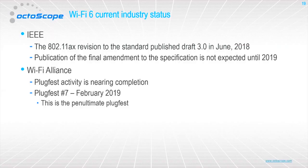Where are we in Wi-Fi 6? Again, just in case anybody doesn't know, the standard is actually, I'm not sure if there's anything past 3.0, there may be, but the final amendment hasn't happened yet out of the IEEE. But as always, the Wi-Fi Alliance has taken what exists and has already started their process for creating certification test plans. This slide used to say it's already started, but now it's almost over. Right now, I think this week and next week, is the second to last plug fest for the Wi-Fi Alliance certification testing. People are showing up with their access points and their stations, and they're running through a set of test cases.